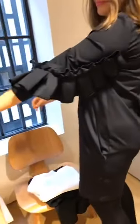This is my nighttime outfit. This is Chloe. I'm gonna buy it, I tell you, ladies. This is so cute on you. And I think the sleeves, particularly, I love it so much. And then maybe with a heel.